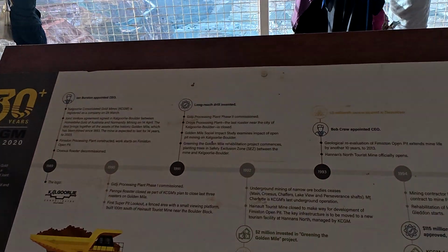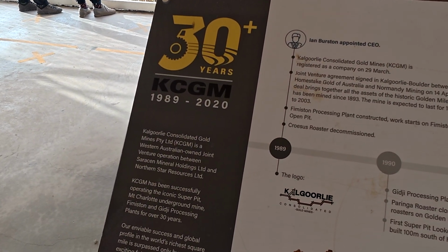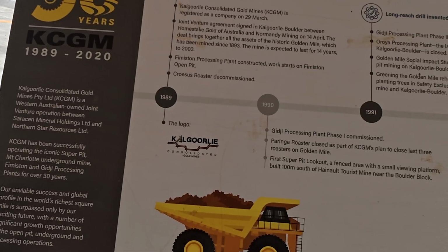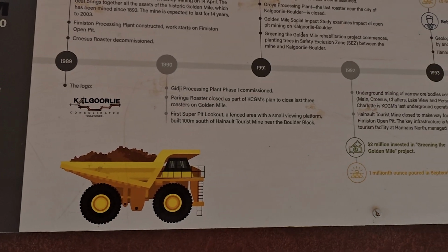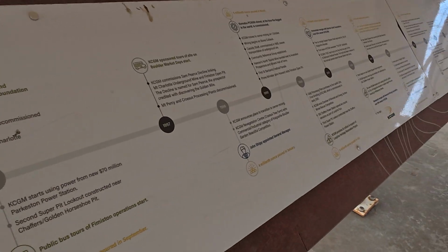Yeah, this part's only started in 1989. To see 89. Bit of a timeline.